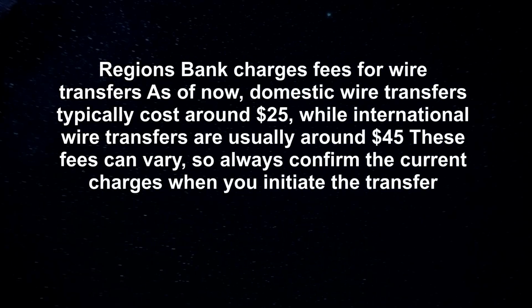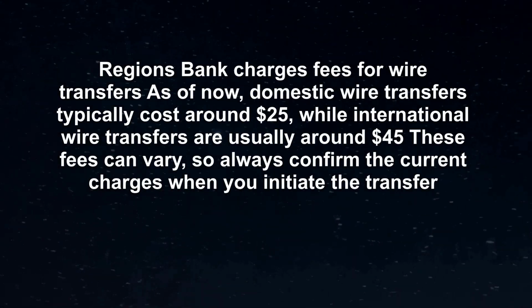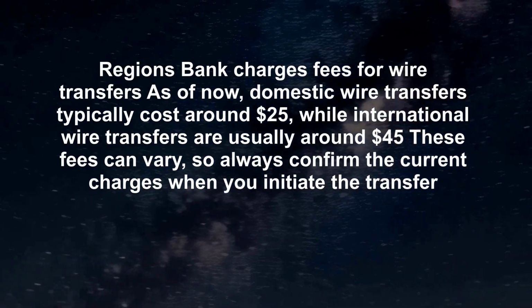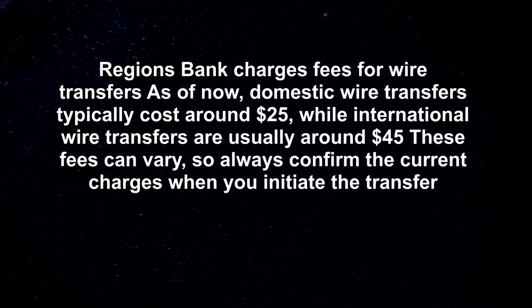Regions Bank charges fees for wire transfers as of now. Domestic wire transfers typically cost around $25, while international wire transfers are usually around $45, though these fees can vary. So always confirm the current charges when you initiate the transfer.